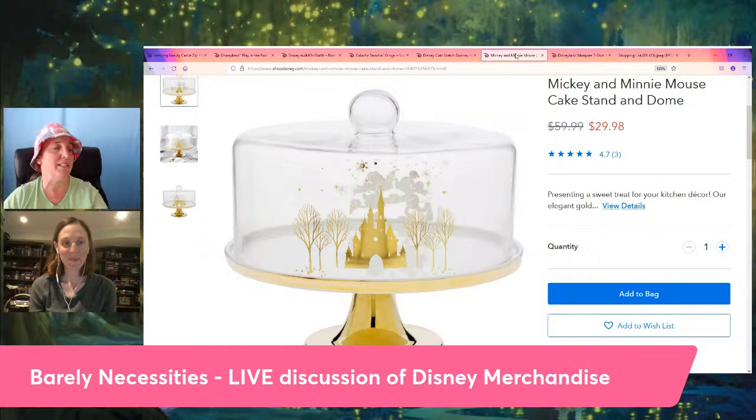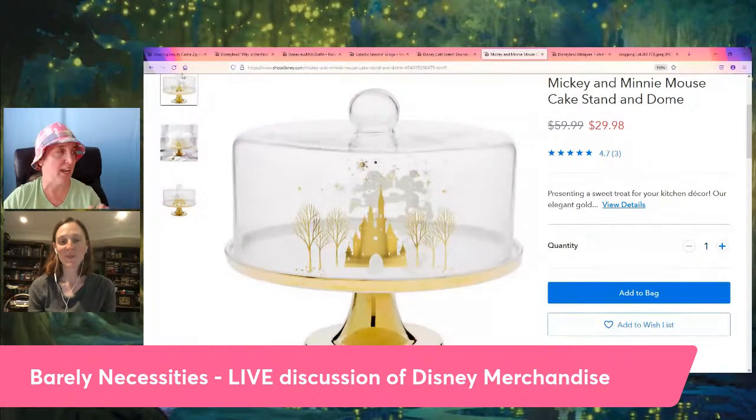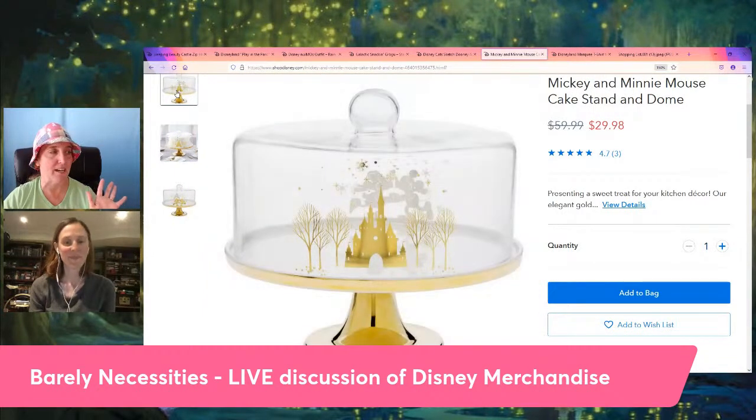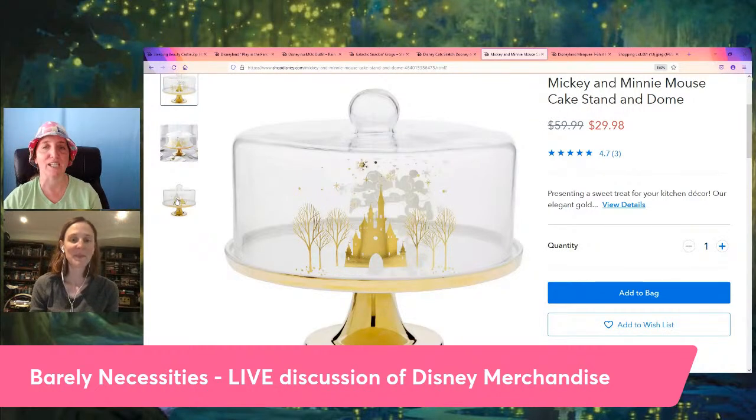Sleepy, Happy, Grumpy, Dopey, Sneezy, Bashful. This is a little subtle. It's not over the top, but it's a beautiful Minnie and Mickey cake stand and dome, a way to display your cakes when you're having company. It's got the castle. This is kind of a wintry design. It has some snowflakes. On the flip side of it, it has Mickey and Minnie and a kiss. I think they have winter scarves and that type of thing, so it's part of their winter line, but just an elegant kitchen item.